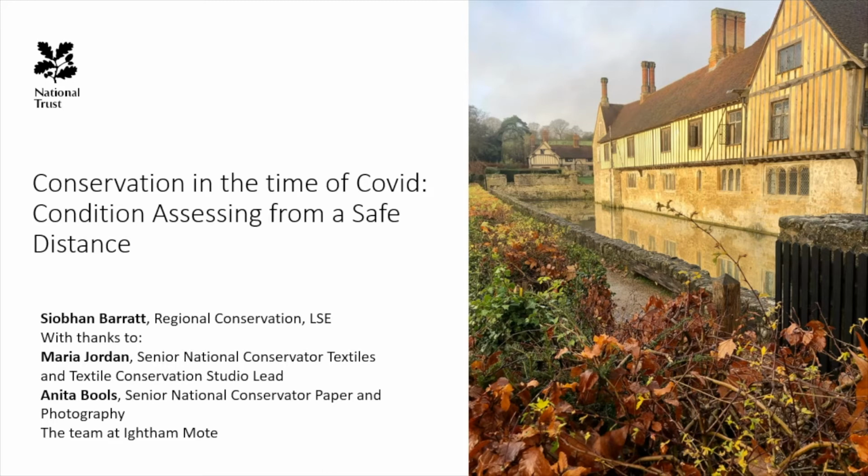With constraints of physical access due to lockdowns, but also reductions in travel budgets, innovative ways of condition assessing remotely have been trialled, and I'm going to talk through today quickly with you one such case at Ightham Mote.